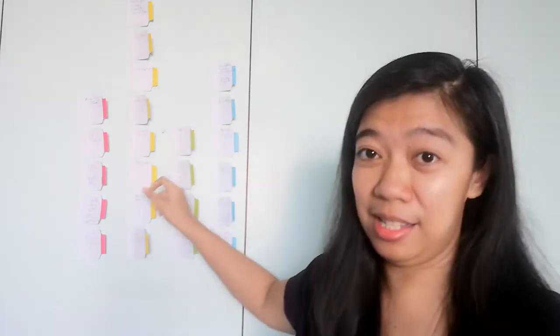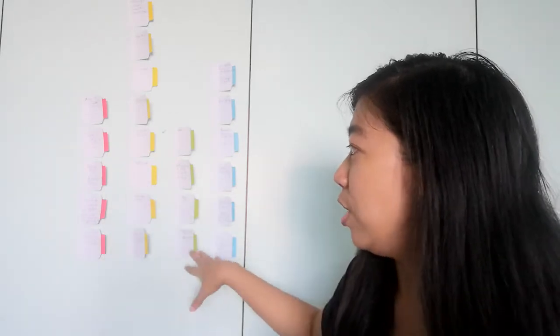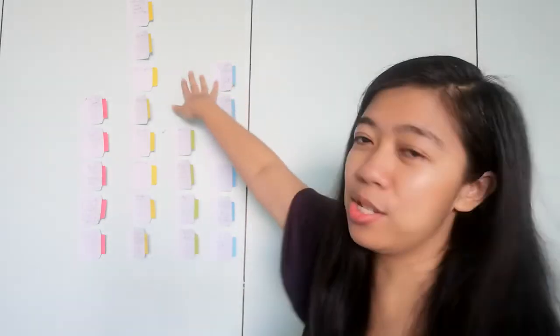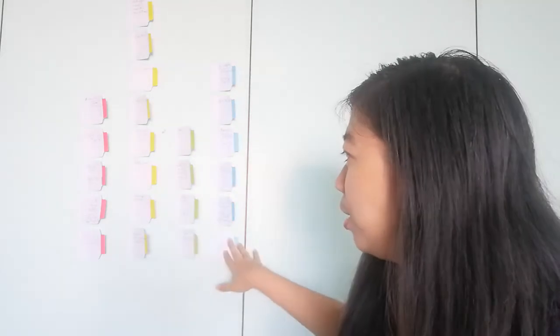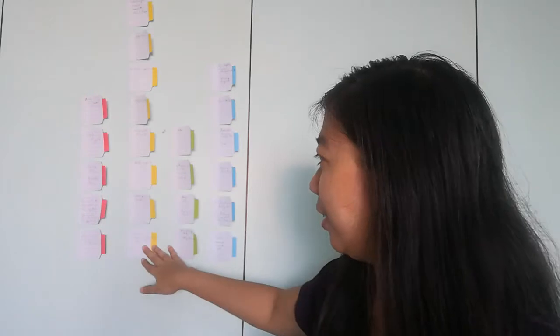Yeah, it's good because they are sticky notes, you can just take them out of the wall. You can just arrange and rearrange and say, oh, maybe this one could go for next week, and this one would really have to be done today. So there, it seems to be a good way to prioritize what needs to get done today.